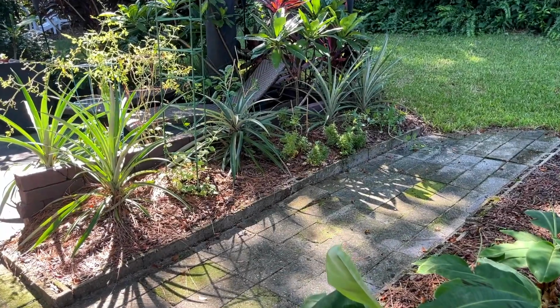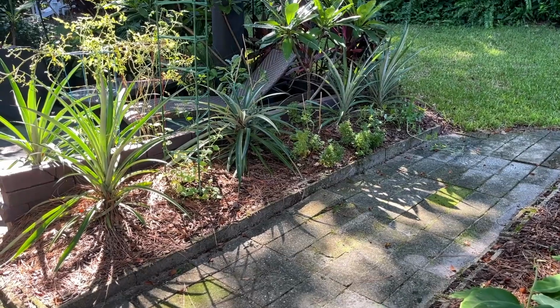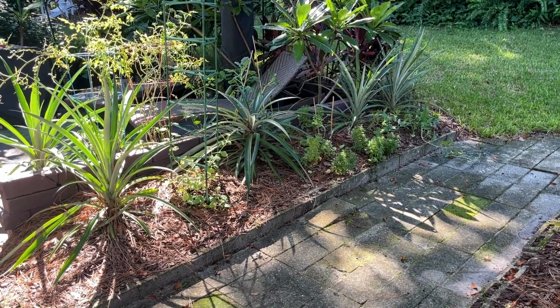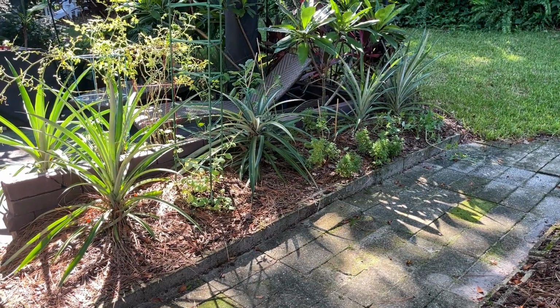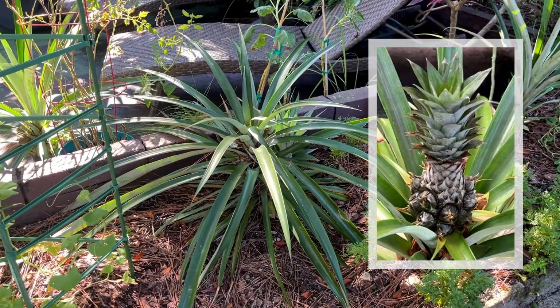Looking across the walkway here, you can see my main fruit and vegetable garden area. I've got a watermelon vine planted back toward the grass line. There's a zucchini plant, a cantaloupe vine, and quite a few in-ground pineapple plants too. The first thing I wanted to call out in this space is the missing pineapple on this pineapple plant.